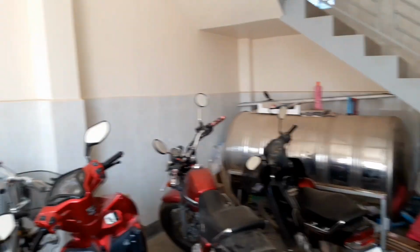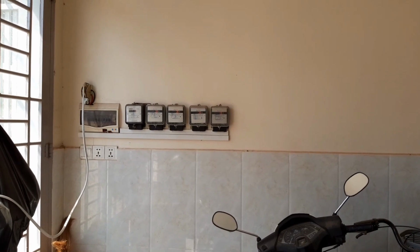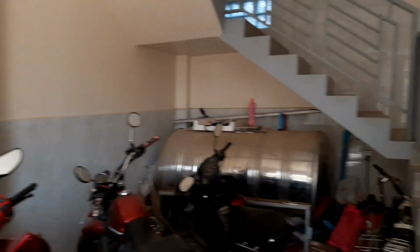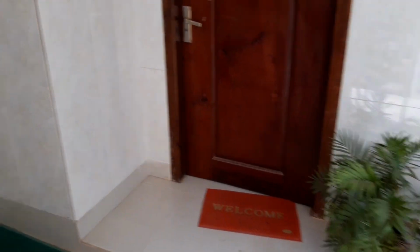There's a water tank there. Electrical meters, which they read for us when we moved in. And there's an apartment down here on ground level. And we go up.